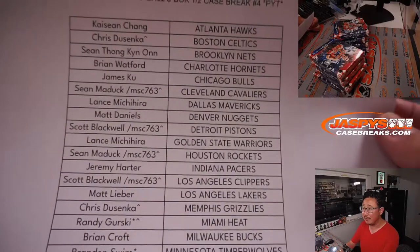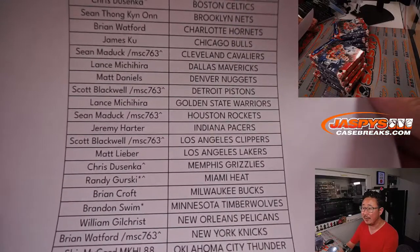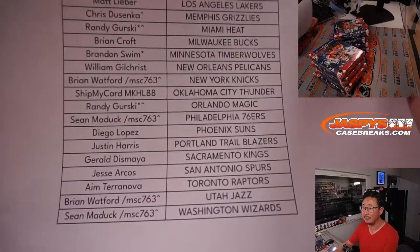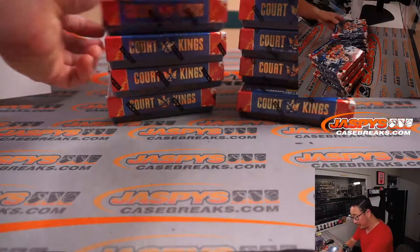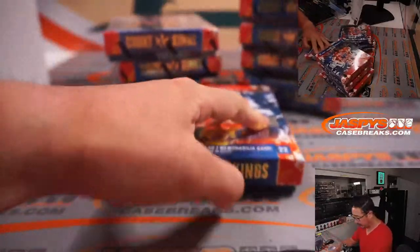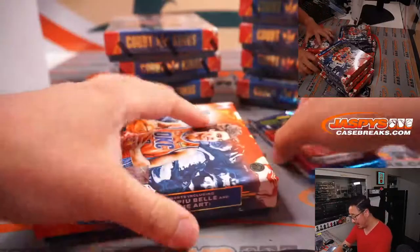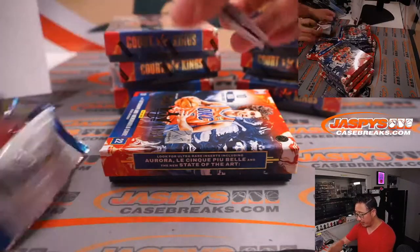Here is the final list right here. If you got a little rooftop next to you, that means you won that spot in a filler in that mosaic pack. And the team random itself. I remember in the previous Court Kings break I did last night, I marked those boxes with X's right there, so you know they're from the same case. And then we got another half case break from a fresh case up on the site right now, JaspysCaseBreaks.com. I think that's about halfway there. We should be able to knock out another one of those tomorrow.